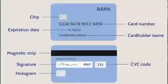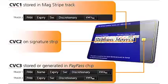The reason for this is because this scam is very easy. All scammers need to pull this off is the card number, the expiration date, the name on the card, and the CVC code or the card verification code. Now, it's important to point out that there's two different types of card verification codes. There's the CVC1 code and the CVC2 code, and they both have different purposes.